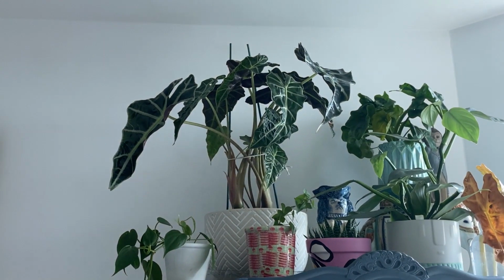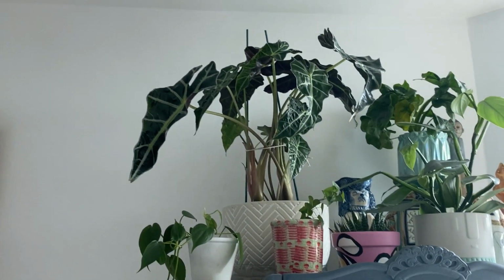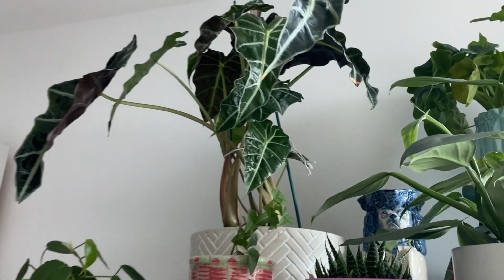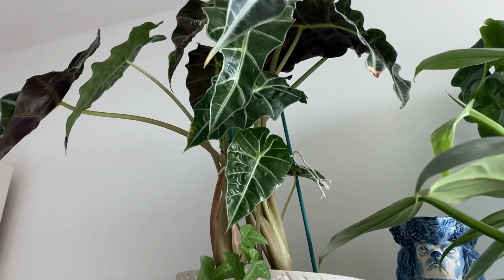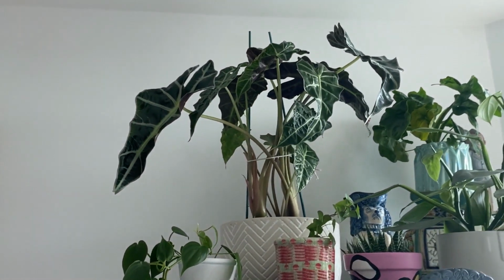We've got my alocasia there, which is beautiful. It is growing again so much. You can see the new growth there, the shiny leaves of the new growth. The older leaves are starting to really not like me, hence this little situation.